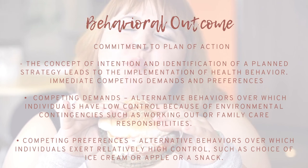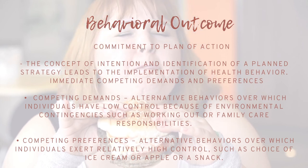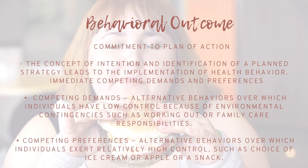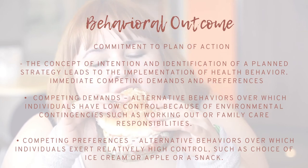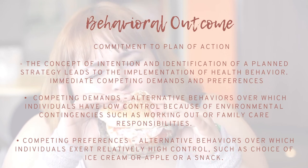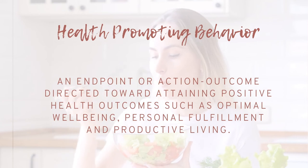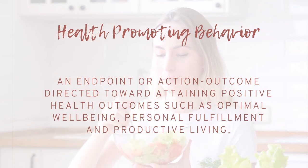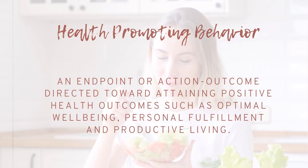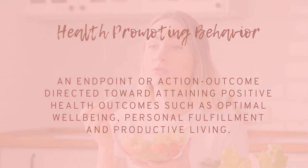Under this one we have the competing demands, which are alternative behaviors over which individuals have low control because of environmental contingencies such as work or family care responsibilities. Other one is the competing preferences, which are alternative behaviors over which individuals exert relatively high control, such as choices of ice cream or an apple as a snack. Last sub-concept of the health promotion model is the health-promoting behavior, which is an endpoint or action outcome directed toward attaining positive health outcomes such as optimal well-being, personal fulfillment, and productive living.